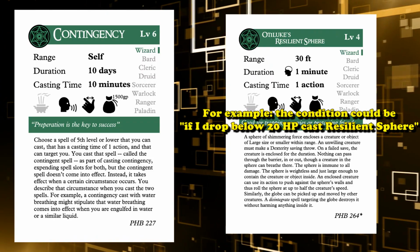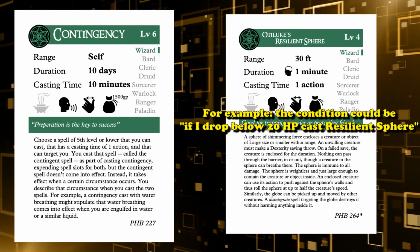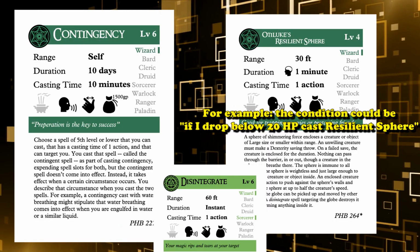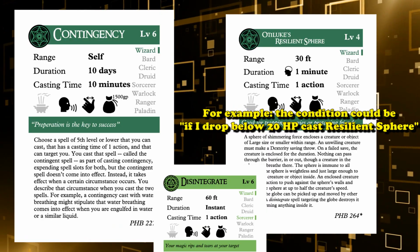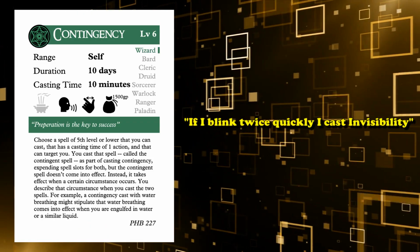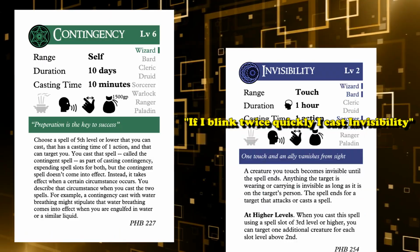which is a 4th level spell that basically encases you in a bubble that makes you impervious to harm. Though a Disintegrate spell can crack this bubble, nothing else can get through it. You could also make the condition very simple so that you just activate whatever you want as a free action. Like, if I blink my eyes twice in quick succession, then invisibility is cast on me.